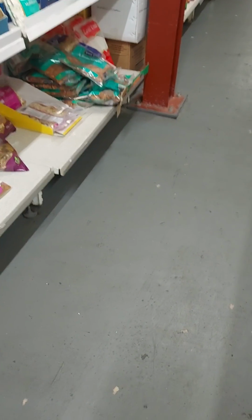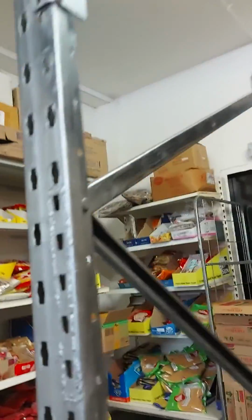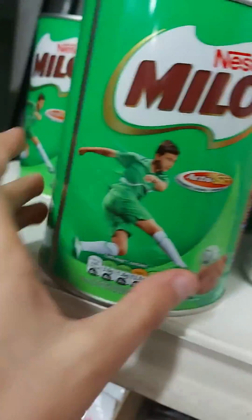This is tickling my body. There's the fridges to keep them nice. I think they keep them nice and fresh. There's some fish. And there's also some Asian food. There's turmeric and there's Milo and there's milk.